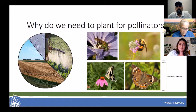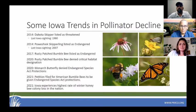But by far the biggest contributions for pollinator loss are habitat loss and that pesticide drift. And here in central Iowa, at least, we have over 400 species of bees and over 100 species of butterflies, including monarchs, that we are actively working to create habitat for. So additionally, some trends in pollinator decline here in Iowa.